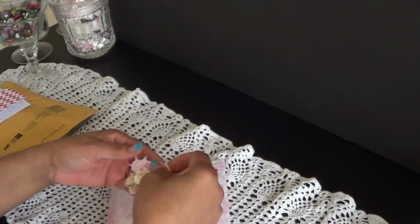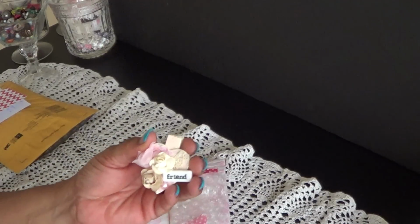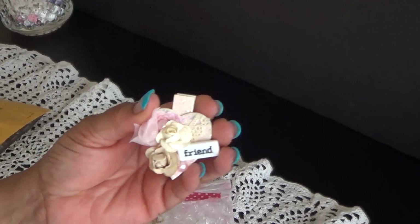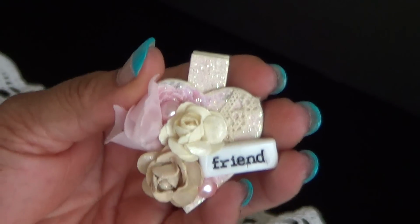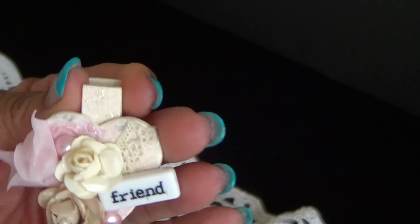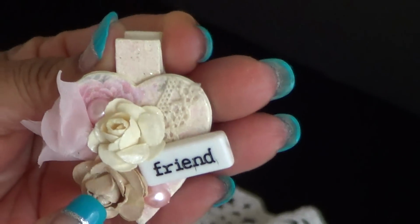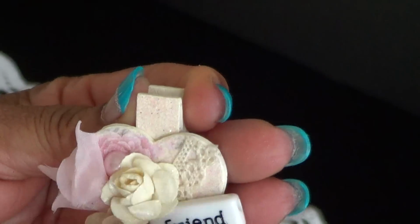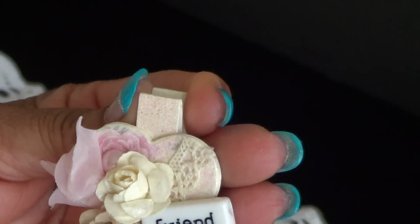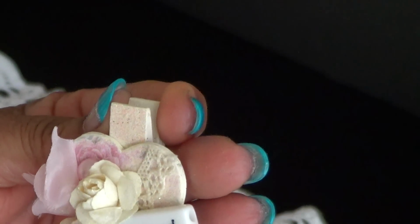Tamika, who has scrapped the world, had done a tutorial on how she created these heart embellishments. And this is the one that Kim created. Isn't that adorable? I love these pink lilies. She has some other paper flowers here. Sorry, I was out of frame. Added some lace, one of the word beads, and then she glitterized this whole thing. And here's a pearl back here. This is beautiful.